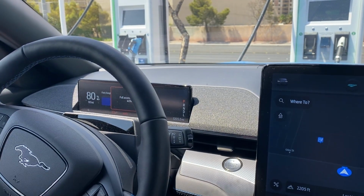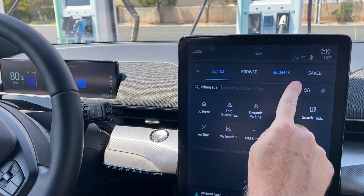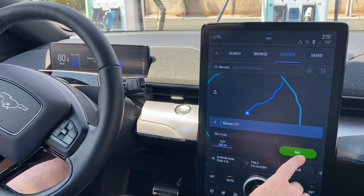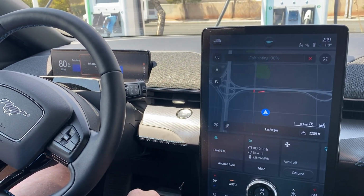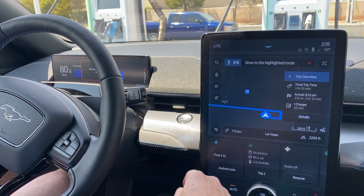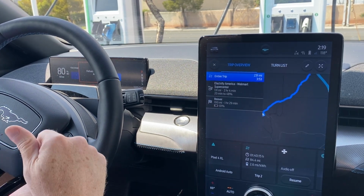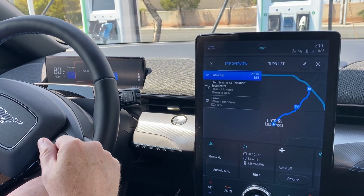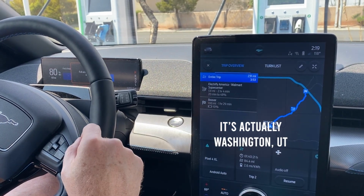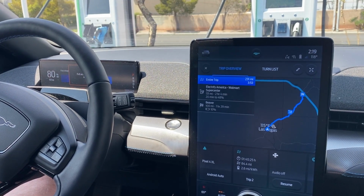But we're at 80%. We're going to go ahead and program our route again and see what it says. Beaver, Utah, still 230 miles to go today. EV chargers being added. 1 20-minute stop, and I believe that's in, just looking at the map, where's it at? That looks like George, Utah. So we are good to go. 197 miles of range.